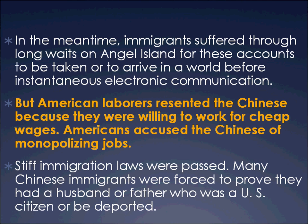So the United States passes stiff immigration laws like those Chinese Exclusion and Oriental Exclusion Acts that we talked about in class the other day. Many Chinese immigrants were forced to prove that they had a husband or father here in the United States so that they could stay in the United States.